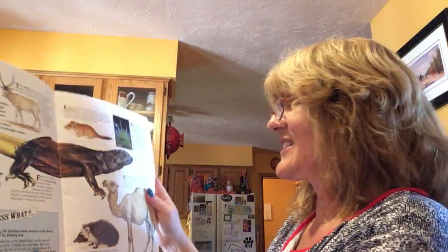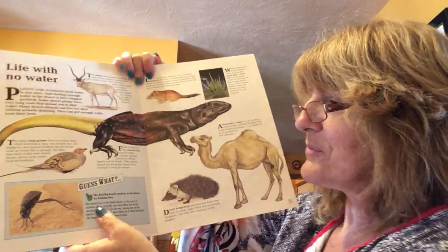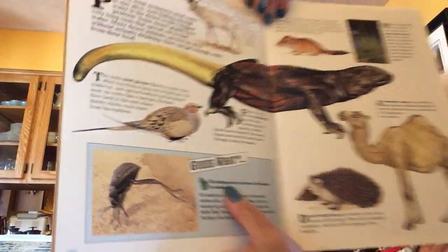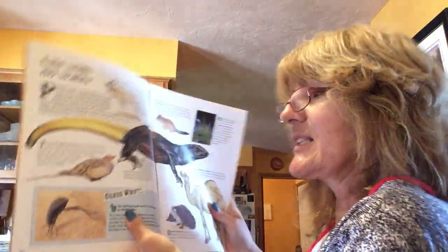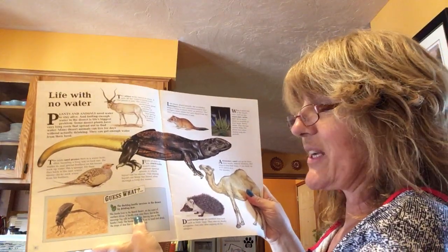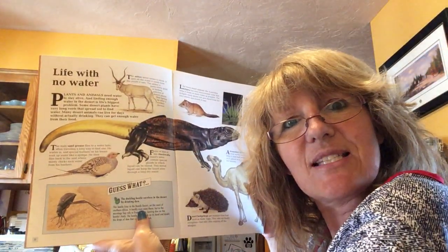You're gonna love it. The next animal is the darkling beetle over here. See that? Ooh, I don't like beetles. So the darkling beetle survives in the desert by drinking dew. Do you know how he does that?